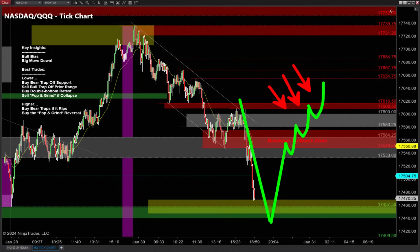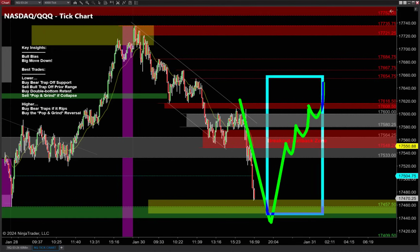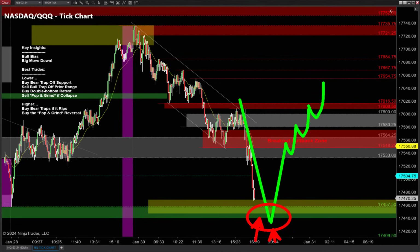We don't chase after it, because the reason the price bounces like that is that there are so many buyers buying down here. It's not because there are buyers buying up here. The buyers are buying low. They're squeezing out the sellers, and that's what creates these big V bottoms.